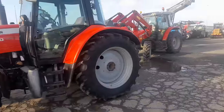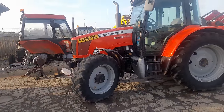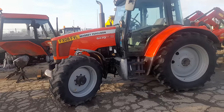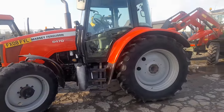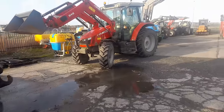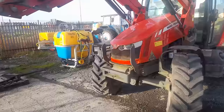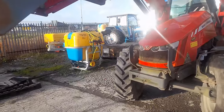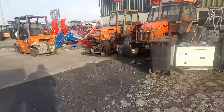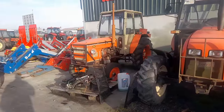We have a 6470 Dyna 6 Massey. Is she FX08? I don't know. Me and English number plates don't see eye to eye. Nice Massey there with the loader again. That's one thing with the Masseys and most of the tractors now, you can see the model number inside the loader. A 5612. I wonder what Zetor is that. Is she a 4911? Here in Brogan's in Tuam and Galway for you.